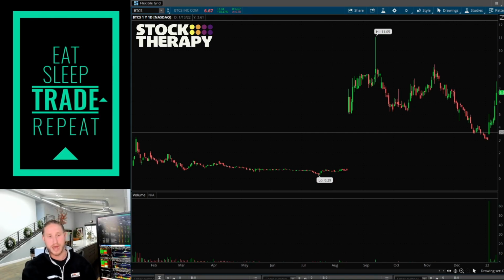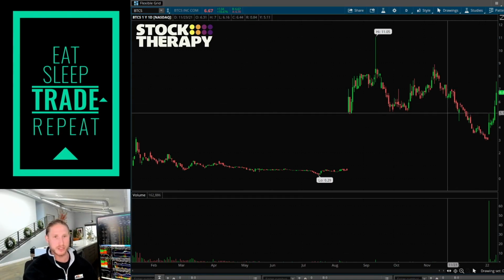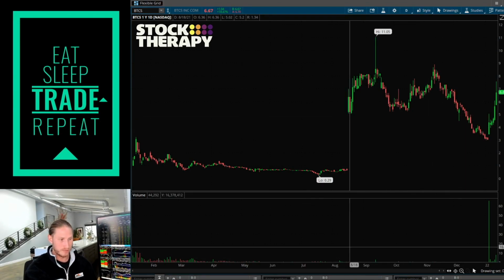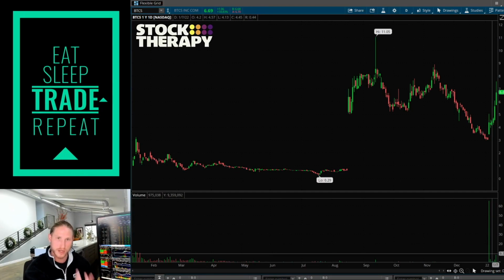So what you have in front of you right now is the daily chart. When I'm looking at this daily chart, I'm always looking at the areas of considerable volume. So if you're looking at this daily chart, from pretty much August to December, this stock really hasn't traded a lot of volume. And then all of a sudden, all this volume comes in because of that PR. That's what's going to really spark my attention. That's what's going to put this stock on my scanner.